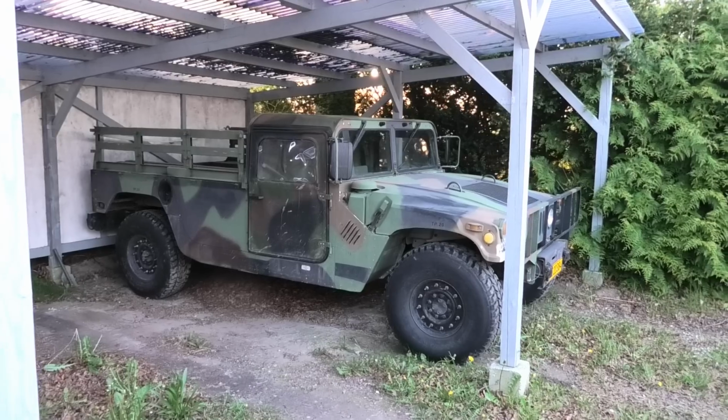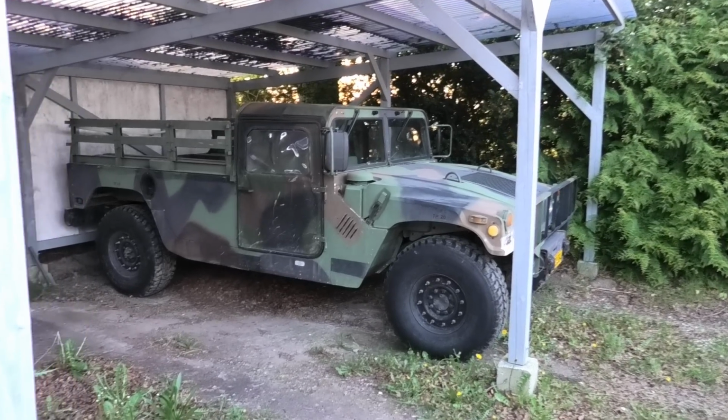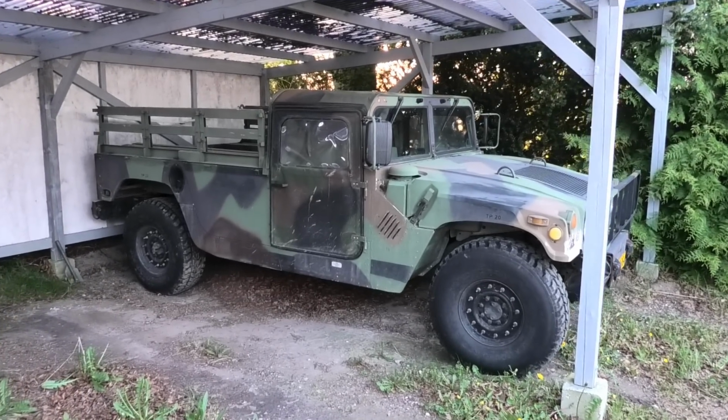I can just look at it. Personally, I think this is one of the coolest vehicles ever made. Now, the people who know anything about Humvees know that this is not the best one I could have got. This is a very basic truck. This one has the old 6.2 liter naturally aspirated. It has the 3-speed transmission and nothing in the back, so it is a very basic Humvee.